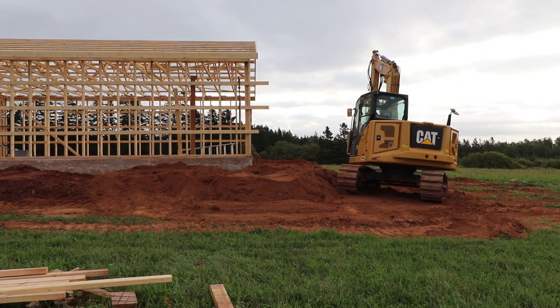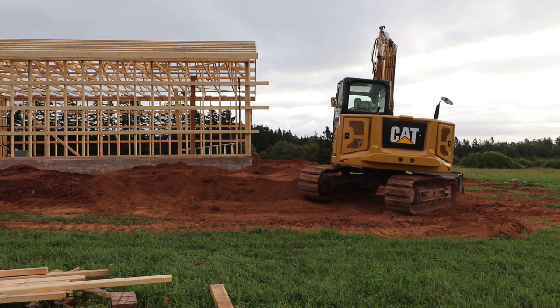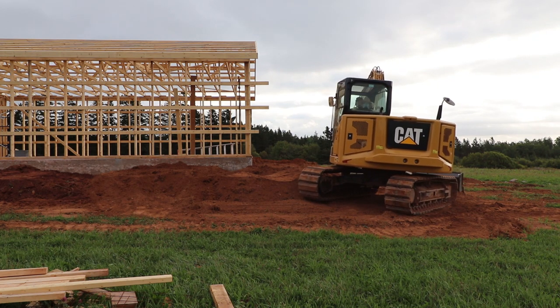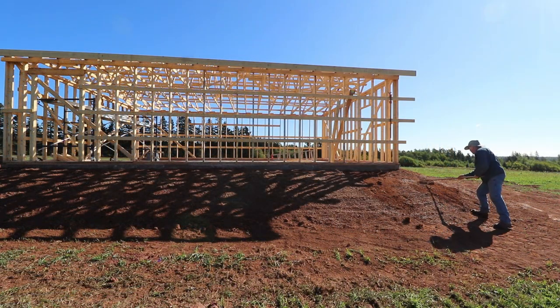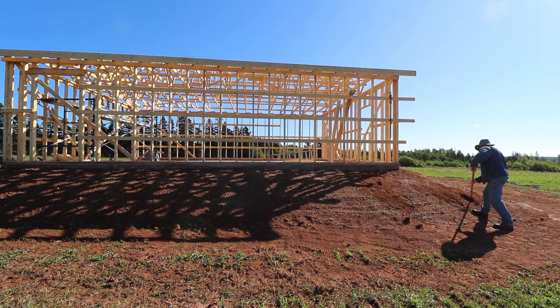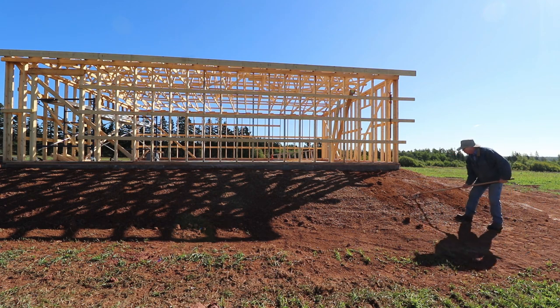Time to change gears again. I have an excavator and a dump truck showing up, and we're getting our backfill done today. In no time at all, the backfill is complete. Now it's time to get a bit of grass seed and barley put down to help protect the foundation against frost.